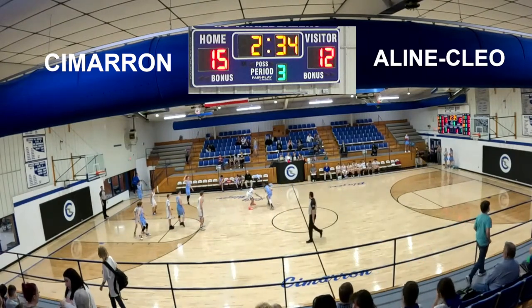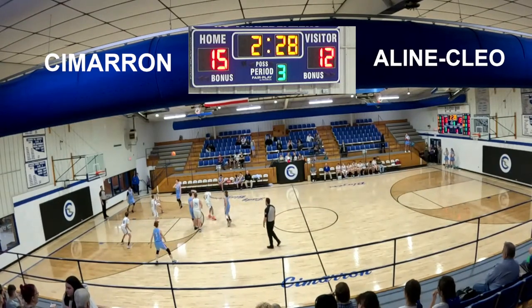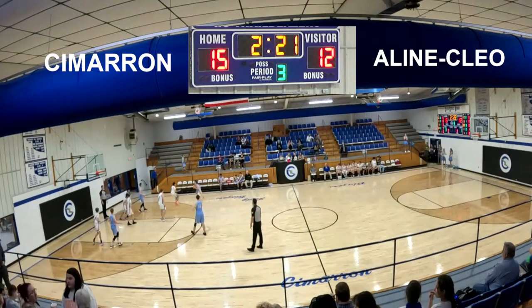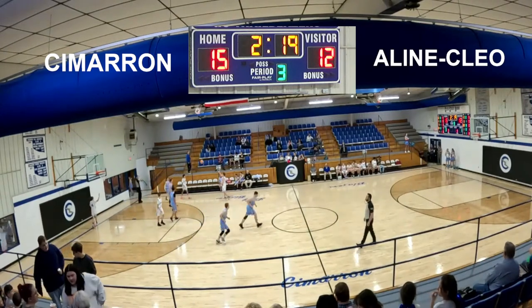Number 4 bringing it up. Ooh, lost his dribble. He recovers the ball. Passes over to the short corner. Good defense by number 4, Patterson. And that is Cimarron ball.